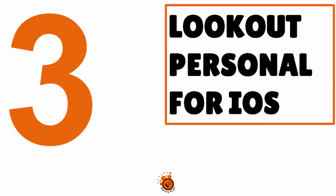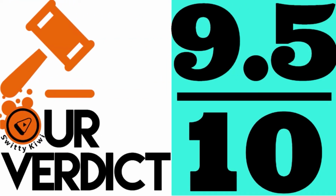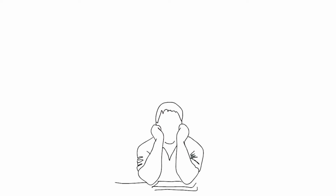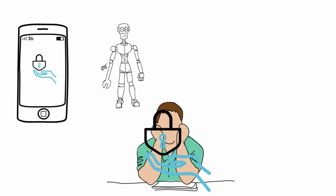Next, I want to talk to you about Lookout Personal for iOS. Our score: 9.5 out of 10. And if you are on the lookout for the safety of your identity, iPhone and more, this app is for you. The app measures against identity and phone thefts. It provides you with in-depth security tools, and you have several tiers of protection. And so Lookout keeps your iPhone safe in multiple ways.